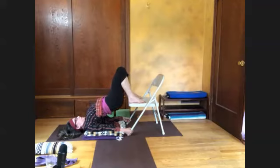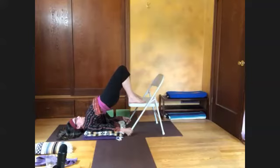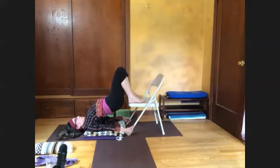We're going to stay for a few breath cycles more. So that's time for you to feel out in your own body right now. What is the inhale capable of doing, having released some of the tension in the pelvis? And what is the exhale capable of doing while you're also inverted?